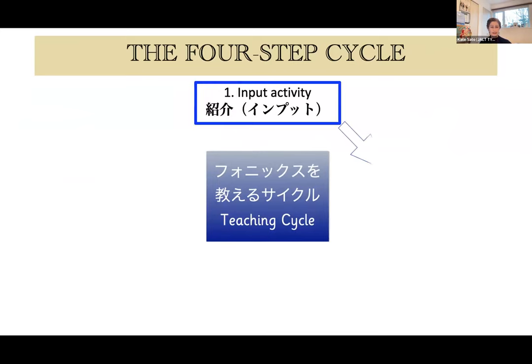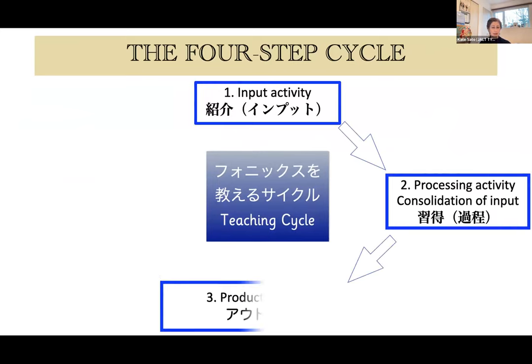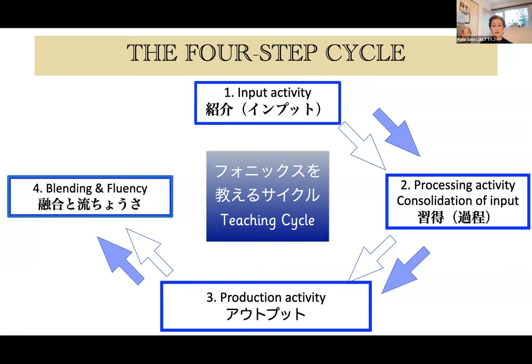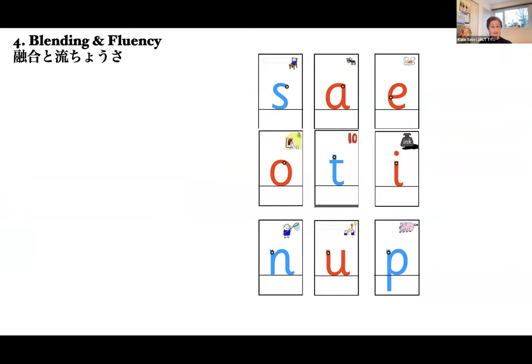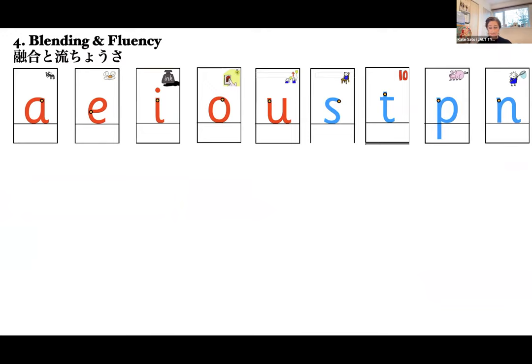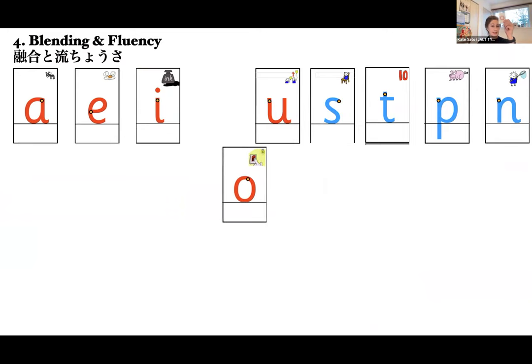So: input activity, consolidation activity, production activity, blending and fluency. Then you'd go round again. At the end of round two, you've got all of these letters. I give the students a stack of cards each, or you can do this in groups if you've got big classes. With 20 kids, that's groups of four, five groups, five sets of cards. I have them arrange them on their desks like this, and then I say "oh", and they pull out the "oh" and put it on their desk.